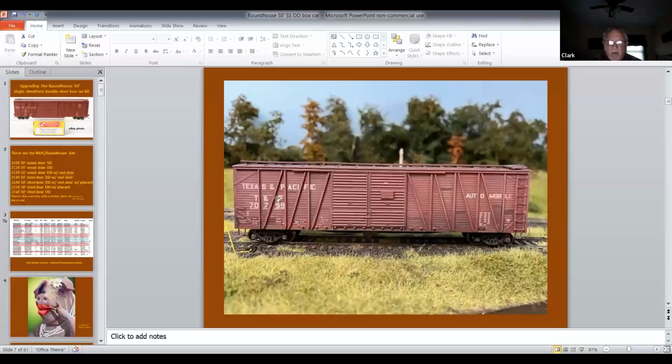This car, in this photo, is nicely bleached out, even though it's got the wrong number on it. Well, it had the right number. I screwed it up with the wrong end on it. But anyway, that's the end of that.